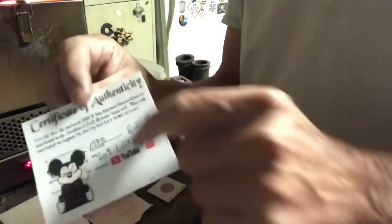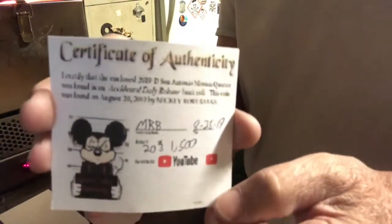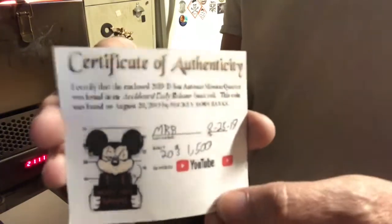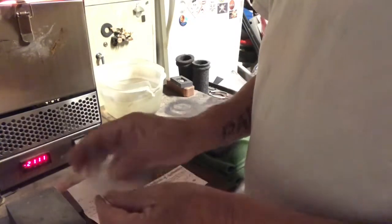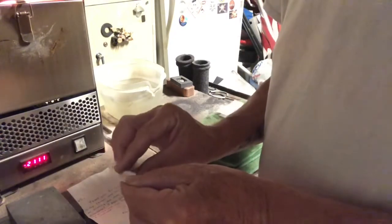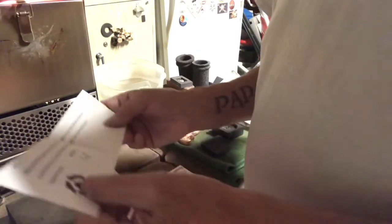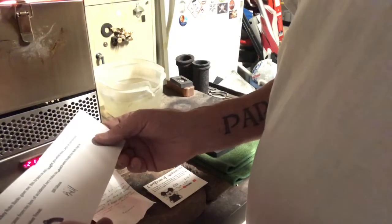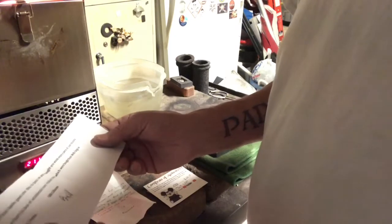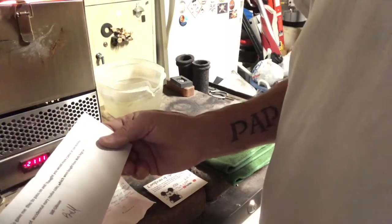And I can tell Bill Gibson made these for Mickey. I can tell by the way they look, because Bill made those for me also. So there's the certificate of authenticity, and a little note from Bill. If I can open it. Come on. It says, Mickey Robb Banks gave me this to pass on. I thought you would enjoy a piece of coin history. It came from his box of accidental early release coins, which were bought from Wells Fargo in Grapevine, Texas.